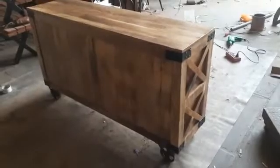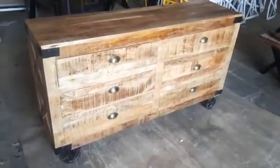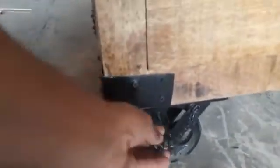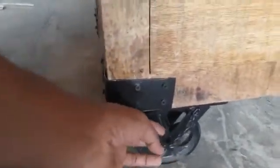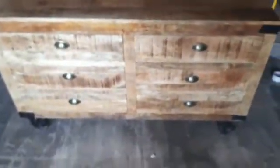you can choose dark polish. There are movable wheels also. There is a lock by which we can stop, and especially there are drawers, easily movable, wonderful quality. This one is made of mango wood. We can provide acacia, mango, sesame wood, whatever you require.